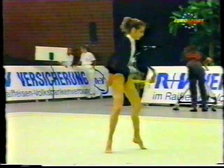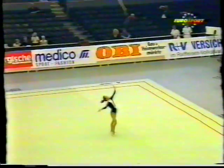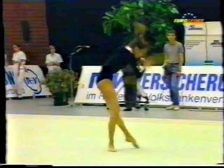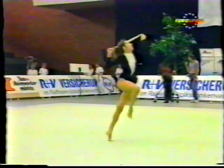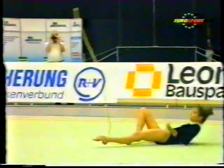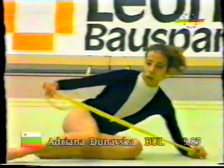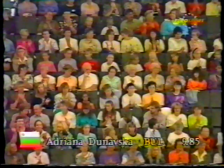And this is the piece where Adriana Dunavska has to make a move. She's joint world champion on this piece of apparatus, the rope, with the other great Bulgarian, Bianca Panova, who is now retired. And if she's going to pull back on Timoshenko, she really must make a move with this piece. Another beautiful exercise from her, 9.85. She still can't get up into the 9.9s.